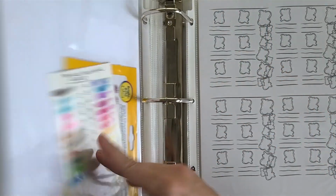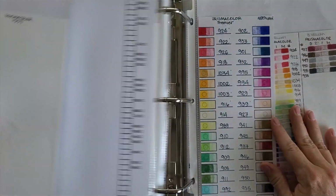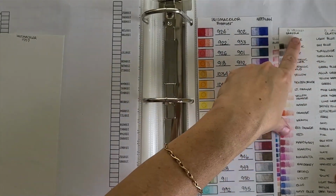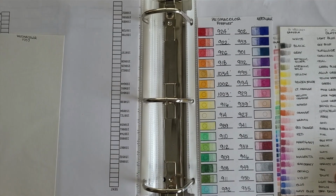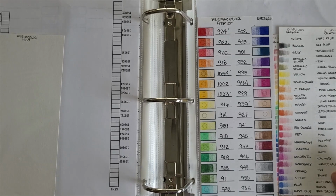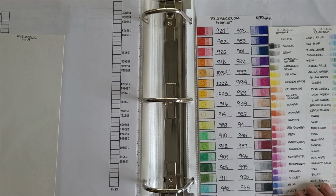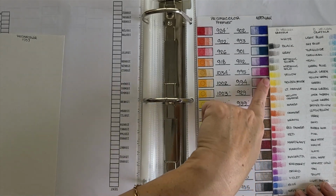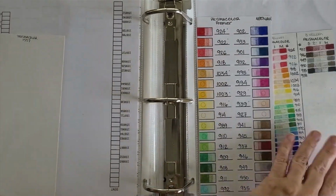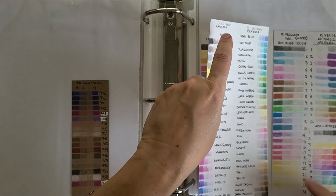If I go back just a few pages to Prismas, these colors are on the Bristol vellum, meaning it has some tooth, so I made sure that I didn't put them on a smooth surface. I put them on a toothier surface, and I thought they did a really nice job. And I don't even think I had to work all that hard to get the vibrancy, as bright as the Prismacolor. So these are on vellum.